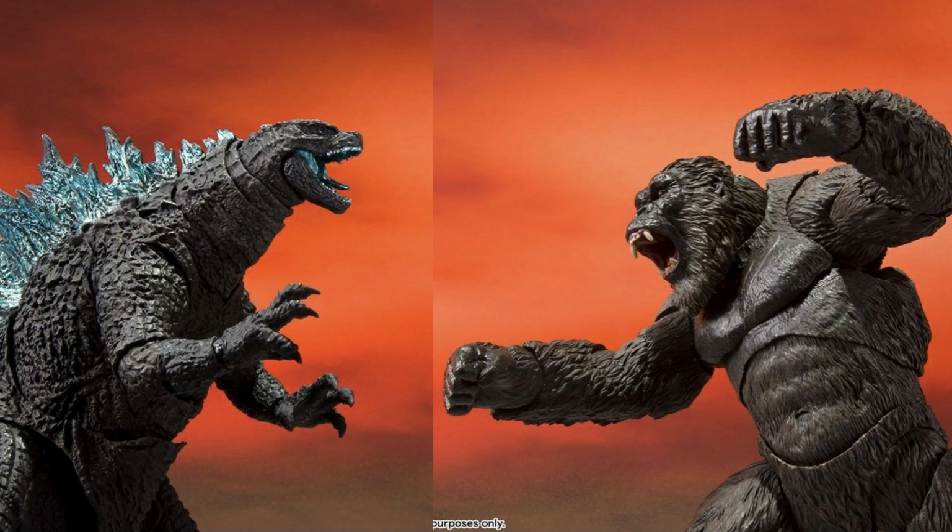So these are, of course, my thoughts for these two figures, Godzilla and Kong. Can't wait for these figures. Another thing is, S.H.MonsterArts posted something. They're gonna be getting 3 S.H.MonsterArts for this year. So far we already got 2 now for Godzilla and Kong, and I'm wondering what's gonna be the third one.